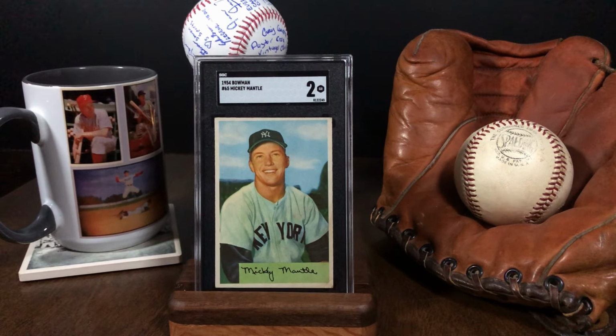ranges. So you get to see all of them in person, you get to hold them in your hand, look them over, and in the end, you just have a decent shot at making a choice that you're really happy with. I stopped at a case that had three Bowman mantles in it.